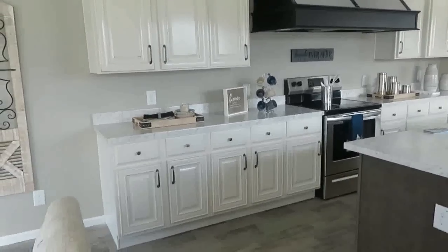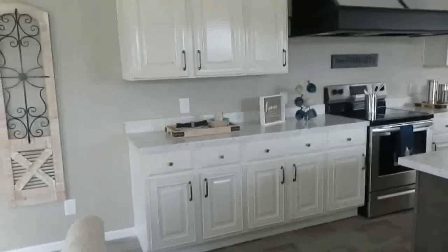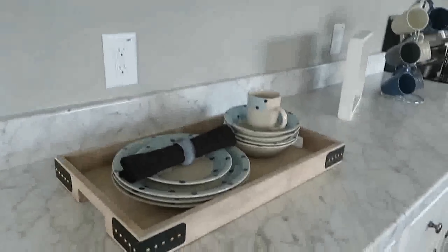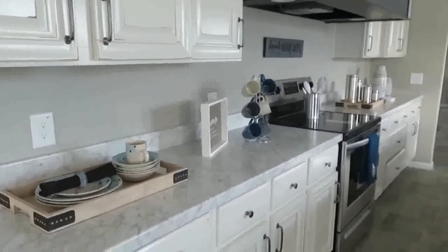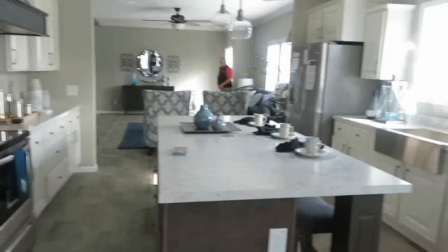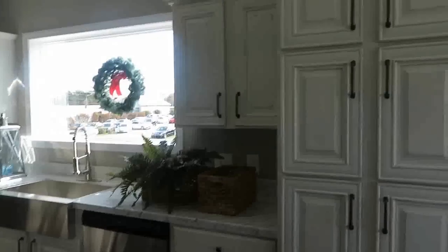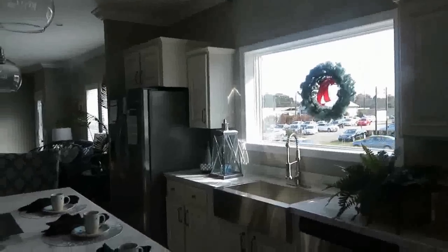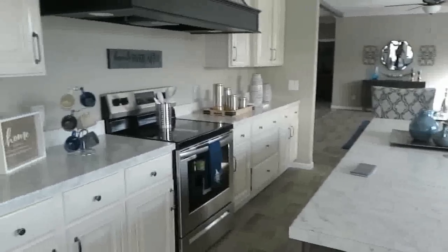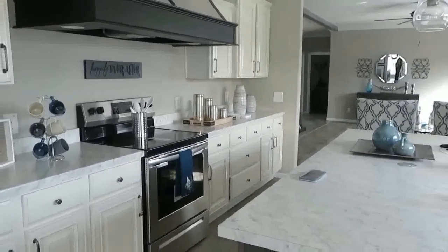Now the kitchen has a white, somewhat distressed look for the cabinets. Lots of counter space, okay? The counters in this particular home, and remember this is Clayton Homes, all right? So you can absolutely change the color of, if you wanted to order this house, you could change the color of the countertops, you could change the color of the walls, you could change the color of the cabinets if you wanted the darker cabinets. But this home here on site in Opelika, Alabama comes with the stainless steel appliances.